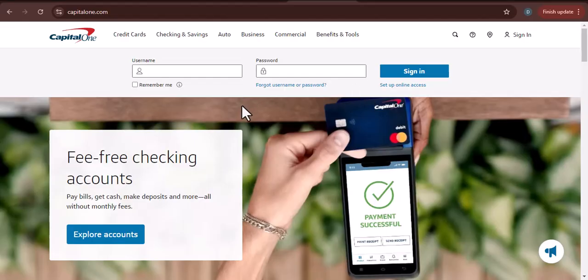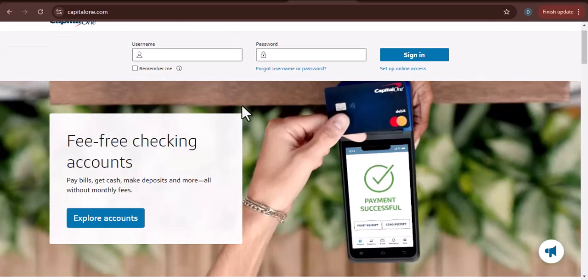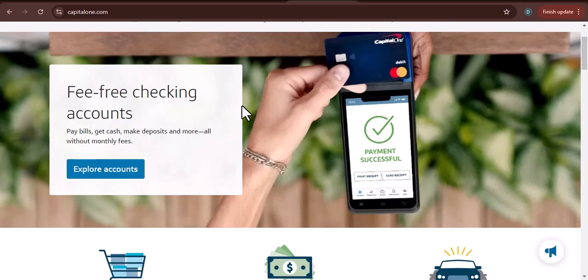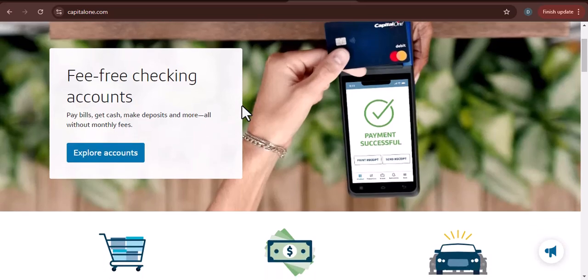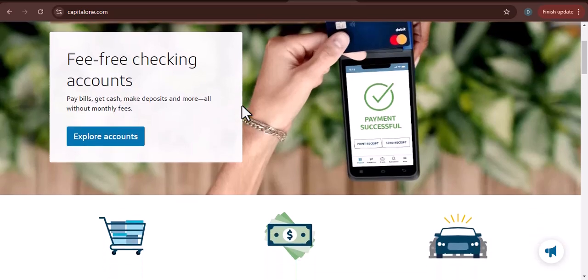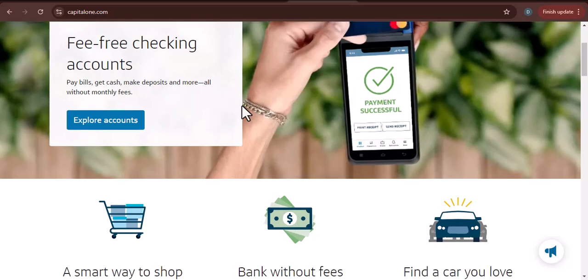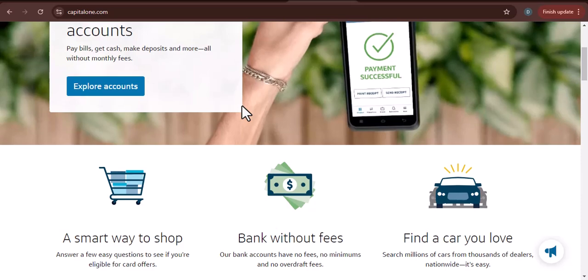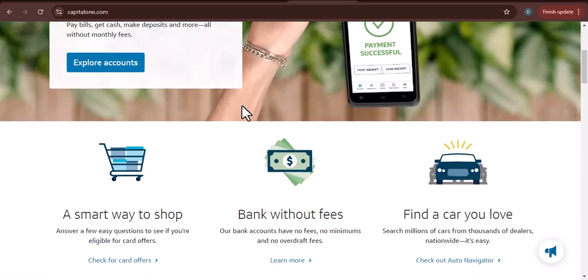Today, I'm going to be answering a question that I get asked a lot. Can I use Apple Pay with Capital One? Apple Pay is a mobile payment system that allows you to make contactless payments using your iPhone, iPad, or Apple Watch. It's a really convenient way to pay for things, and it's becoming more and more popular.